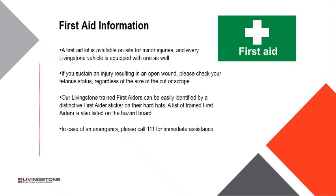Our Livingston trained first aiders can be easily identified by a distinctive first aider sticker on their hard hats. A list of trained first aiders is also listed on the hazard board. In case of an emergency, please call 111 for immediate assistance.